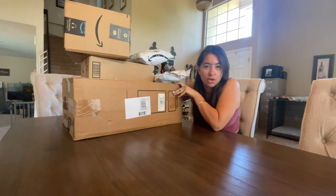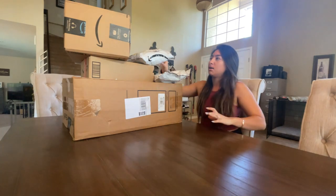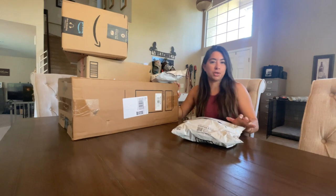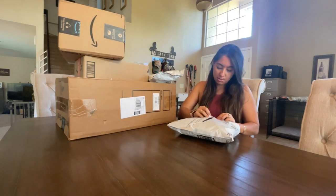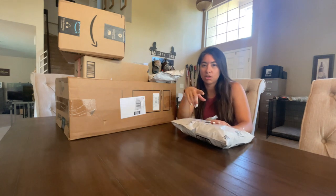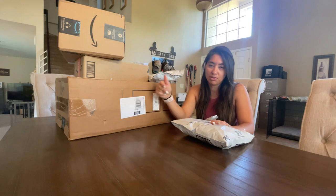So let's go ahead, let's unbox this and see what we've got in here. We're gonna start with the small ones and then we'll do the big one. I did buy a lot of stuff. And so, we're doing an Amazon haul. I should say that all of these I ordered as a Prime member to have everything come in 2 days.